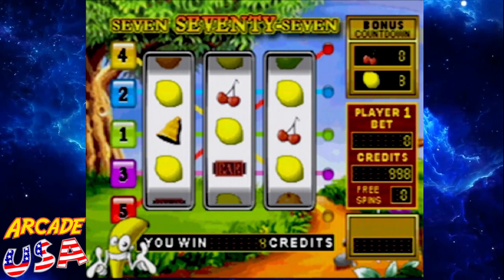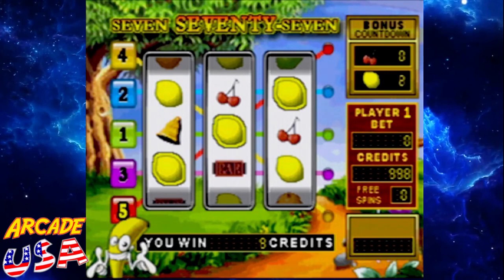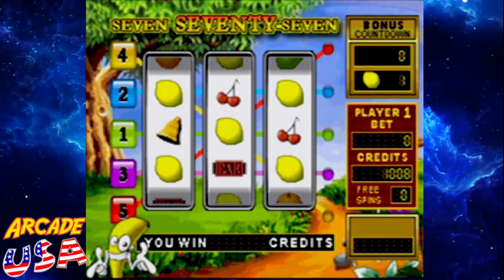No cherry. At least the bonus countdown is starting to go down up there. That's pretty cool. Ooh, I got quite a bit on this one. Well, that's awesome. Let's do another one.